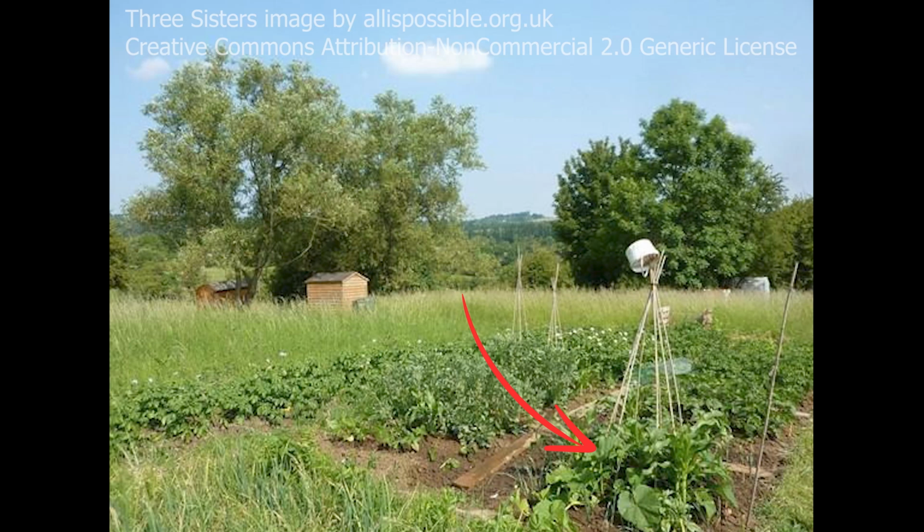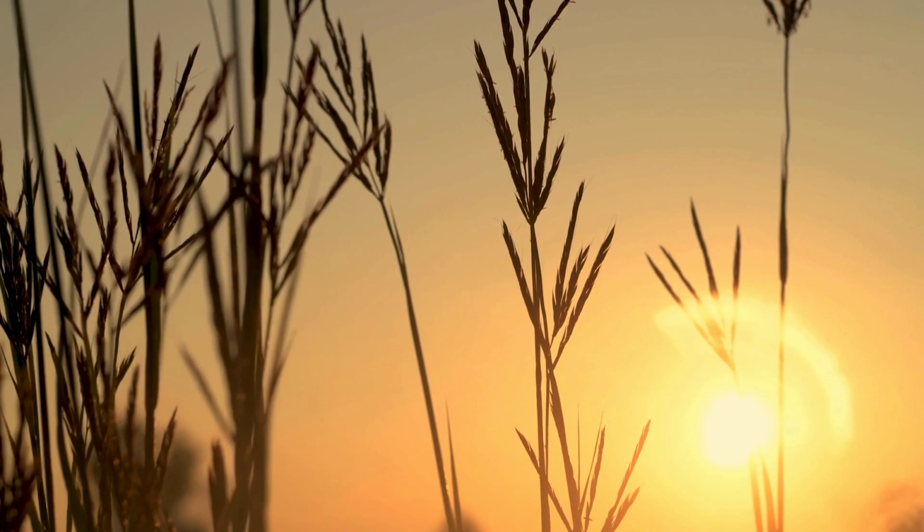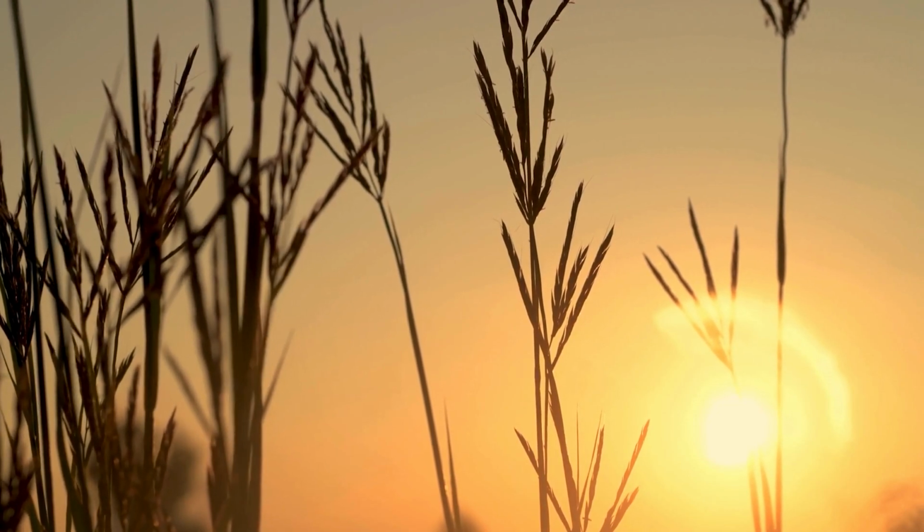From using fish as a powerful natural fertilizer to the genius of the Three Sisters planting method, their resourcefulness not only fed entire communities, but also shaped the future of farming. Join us as we uncover these fascinating ancient agricultural secrets and discover how they achieved such extraordinary success.